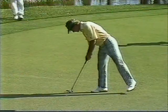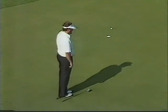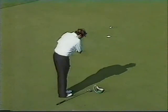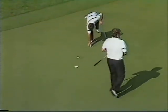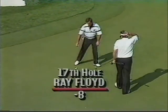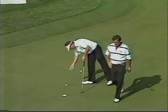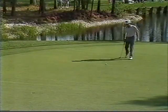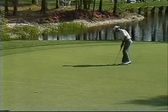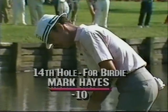A little more pace, I think he might have held the line. And back over at the 17th, Ray Floyd, thoroughly disgusted, as well he might be, because his chance is gone. He had it 10 under through 10 holes and has just gone back, and now he's at 8 under par, where he will stay. Mark Hayes will see whether he has learned from Sowers' putt that died to the right.